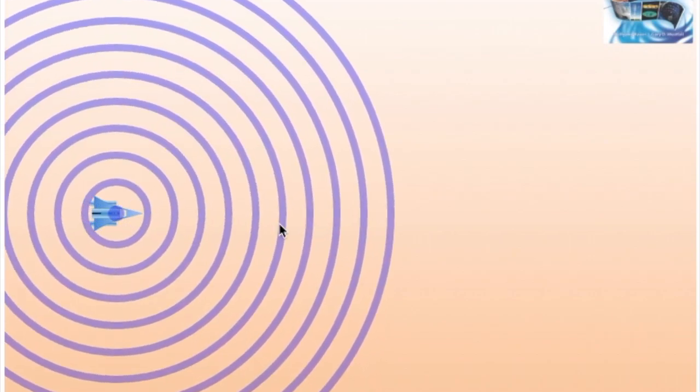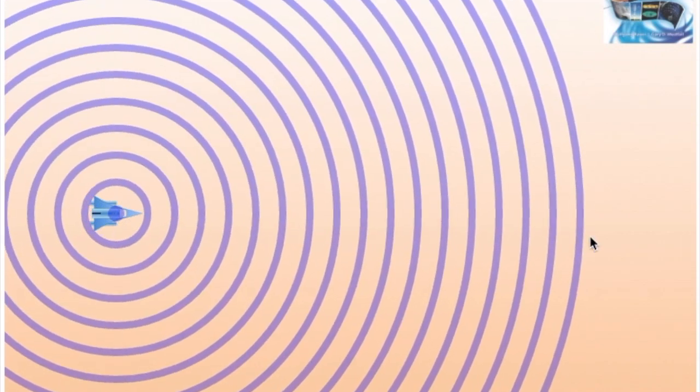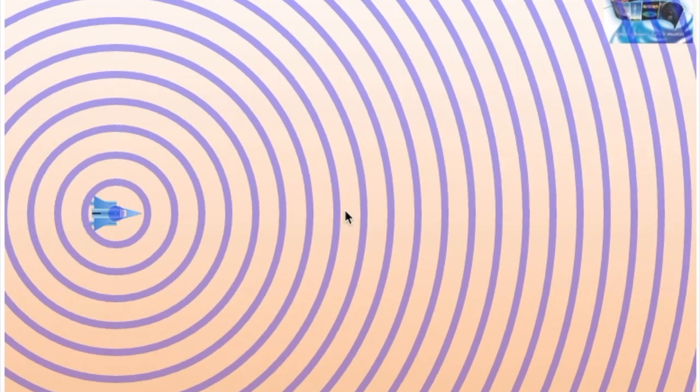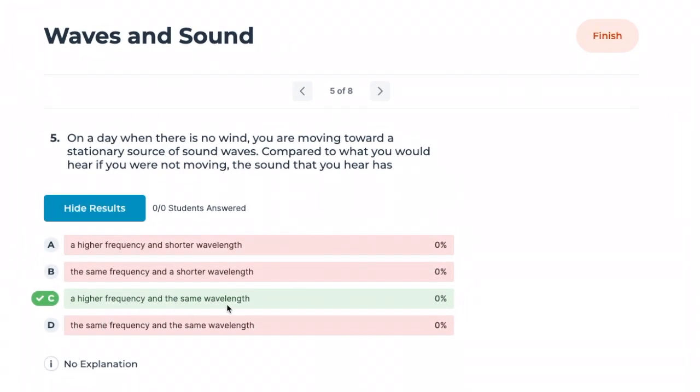When we have a stationary source, what happens? Well, as those sound waves go out, you'll notice that the wavelength, the distance between these rings, stays the same, no matter in which direction you're going. So this wavelength we will measure will be the same as we move through it. We will hear a different frequency because we are moving. Correct, a higher frequency and a same wavelength.